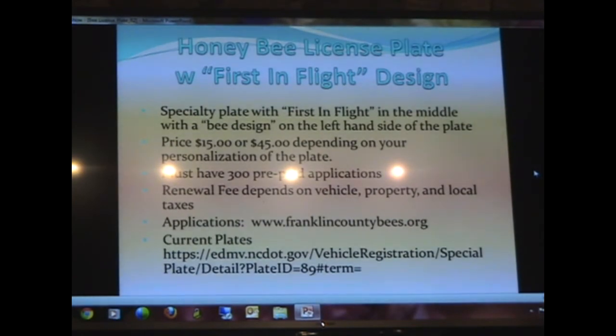So one of the things we did was we chose to just go with the state of North Carolina license plate, the First in Flight, because if you design a whole plate, it's a whole different process. So we took the smallest route this time. You have to have 300 prepaid applications with the First in Flight design. The price is $15 or $45 depending on how you want your plate. Renewal fees on your vehicle, property taxes, that type of thing, depend on what your renewal fee every year is for the plate you choose. And you can get an application off of our website at franklincountybees.org, or you can go to the DMV website and pull down the application yourself.